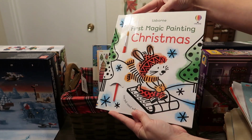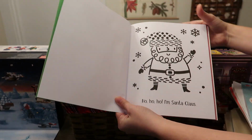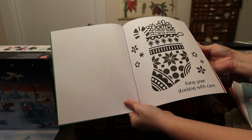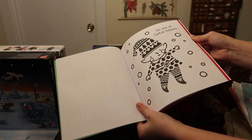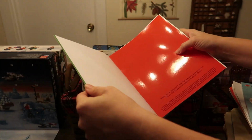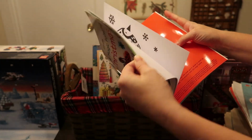This Christmas countdown is super cute and it's filled with little craft ideas. I wanted to stick that in our morning basket to add in a couple more crafts. If I rely on Pinterest, I'll never actually do anything. So I'm kind of old school. I need the craft books and ideas in order to get things done.